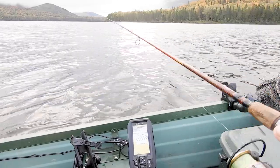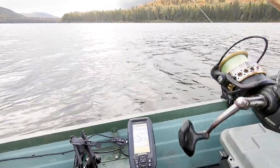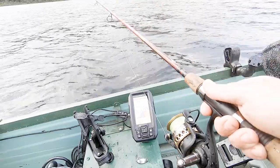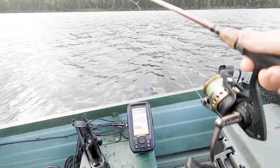So we got a fish coming after my bait here on the finder. No, didn't want it. Took off again. It is chilly this morning. All right, guys, I'll get back to you when I get another fish on here.